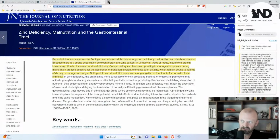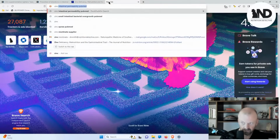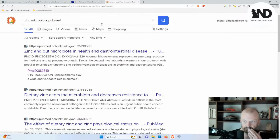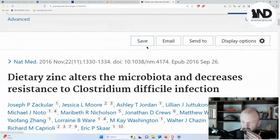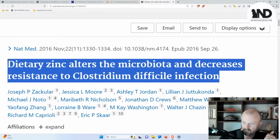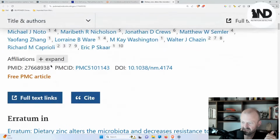So here, let's just do this. Let's do this real quick. Let's do zinc microbiota PubMed. Dietary zinc alters the microbiota. What zinc did they give?